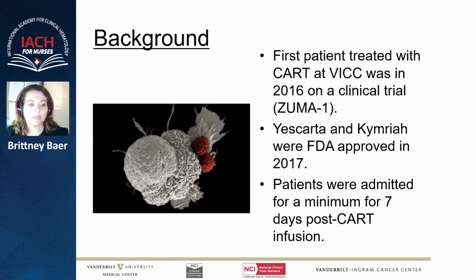As you probably already know, Yescarta and Kymriah were FDA approved here in the US in 2017. Those were the first breakthrough therapies that were FDA approved. And as we know, both of these products required, at least Yescarta required, patients to be admitted to the hospital for at least 7 days, starting with their day 0 infusion date.